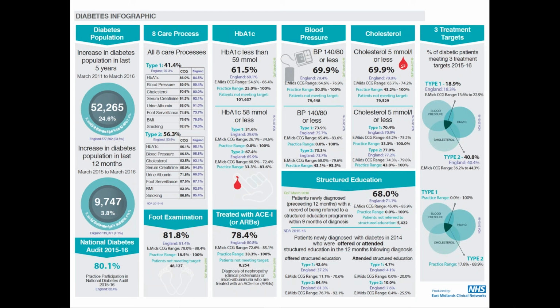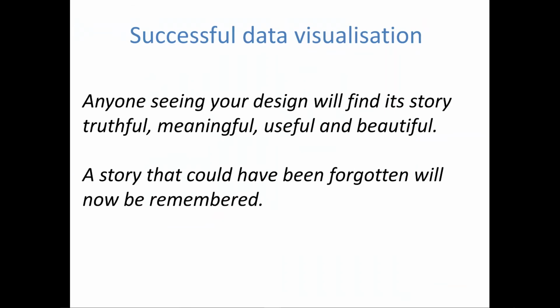And more recently, we have produced this diabetes infographic. That was pulling together data from the cough data as of March 2016, and also the most recent NDA data, which was published, I can't actually remember when, January. We've produced this to pull all of that data into a one-page infographic, so that CCGs can very clearly identify and review where they are in terms of performance around some of the key metrics nationally in relation to diabetes care. Next slide.